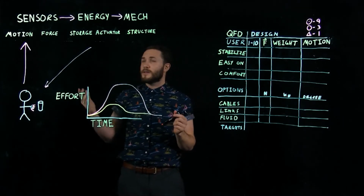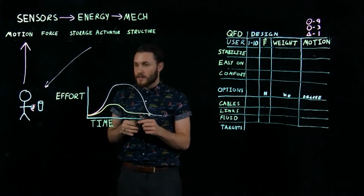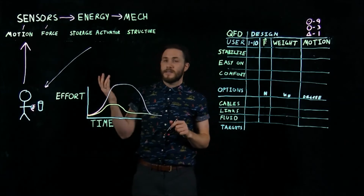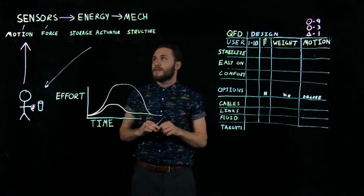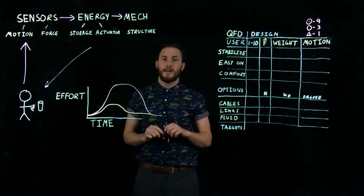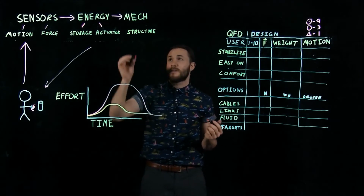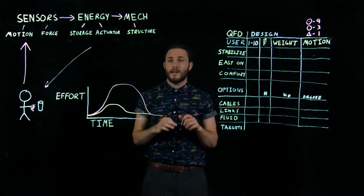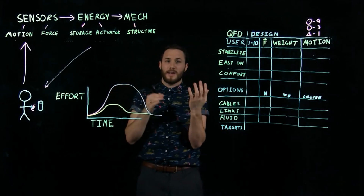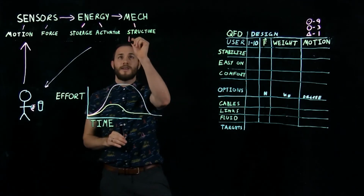Within sensors, you can break it down into different sensors that you could then use. You could use motion. You could use force. For energy sources, you could think of batteries. So this would be a storage system, or actuators, such as a motor. And then mechanical components, things like the structure, how is it mounted to the person? As well as another area, transmission. How do we make the actuator connect to what's going to pull on the body to help it move? Let's add that one here.